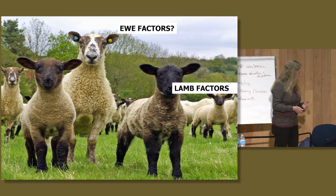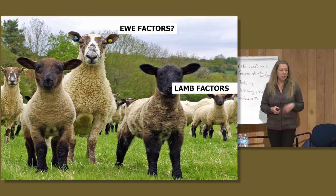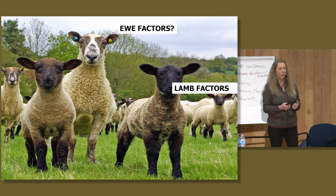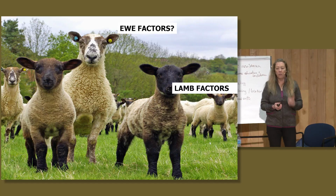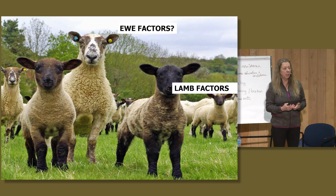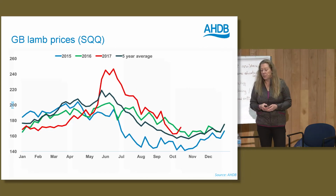But safe to say that in terms of lamb performance, there are ewe factors involved, and obviously there are lamb factors involved, and they're equally important. But if you haven't got the ewe factors right, you're not going to get the lambs right anyway. So we'll look at those two things as we go through.